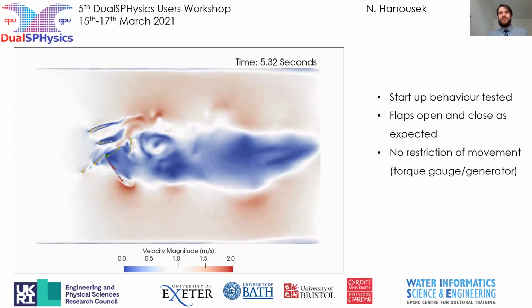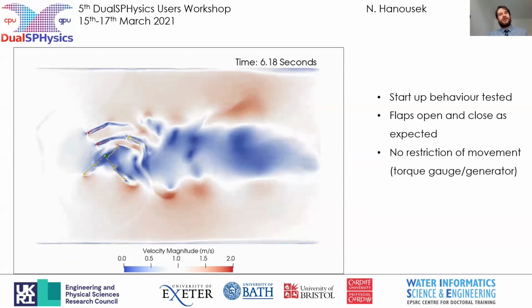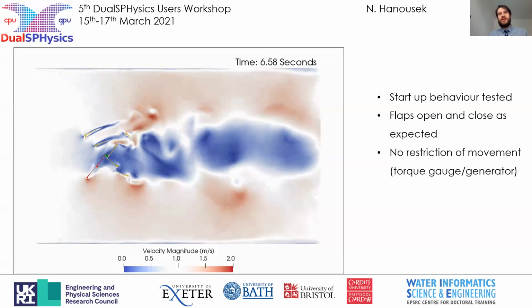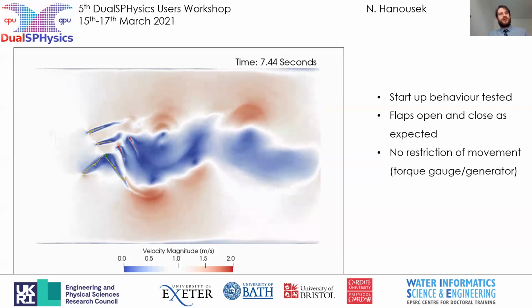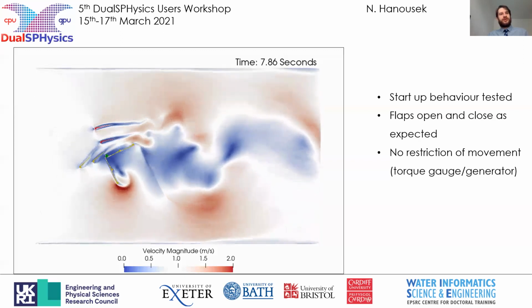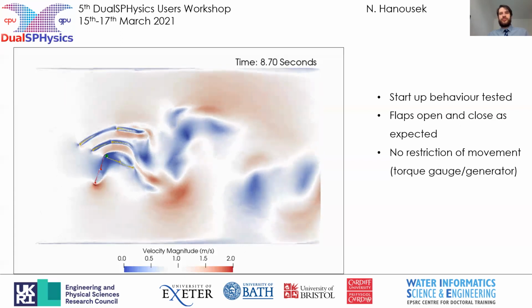turns. Currently, we have not been applying a restriction to the movement, the turbine could be viewed as free spinning, freewheeling. This is something that we intend to include in the future, but that for this stage we went without to keep things as simple as possible.